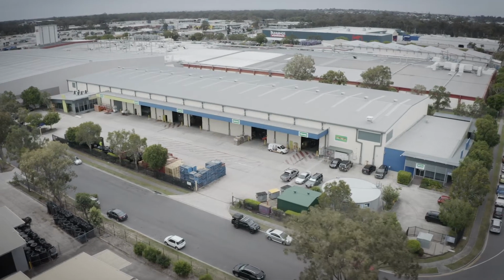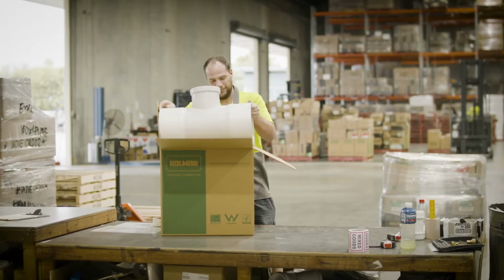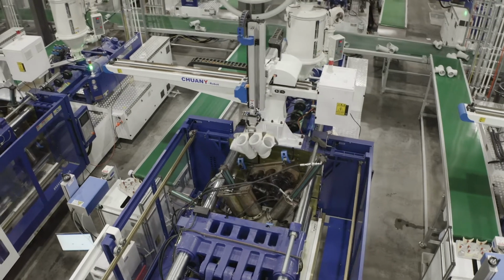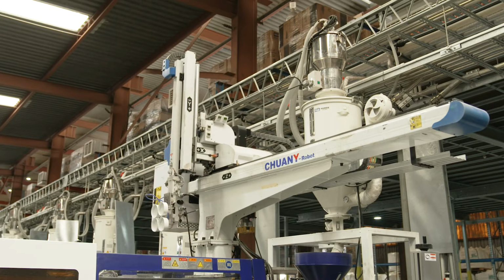After launching into the merchant plumbing market in July 2016, I looked to begin establishing an Australian manufacturing capacity. I purchased FabFit in Stapleton, Queensland in 2017 and then purchased the moulding machines from Oz Plastics in Perth in 2018. I've always loved the manufacturing challenge.